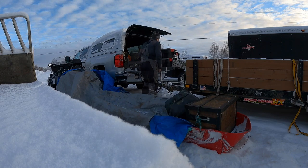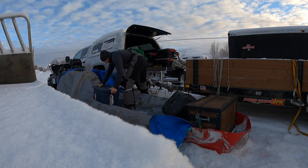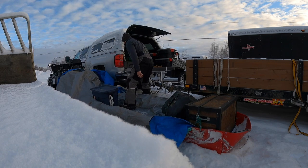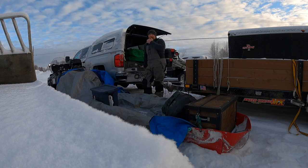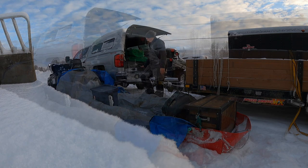And so this is a box of wood. I like to bring my own firewood, just because then you don't have to count on finding dry seasoned wood. And the warmest wood, the wood that puts out the most heat at least, is wood that's been seasoned, not green stuff. And so this has been seasoned for about 2 years.